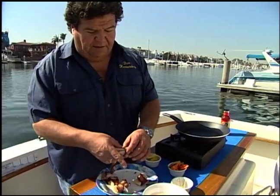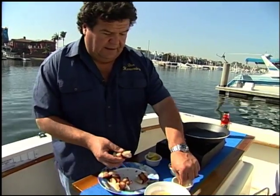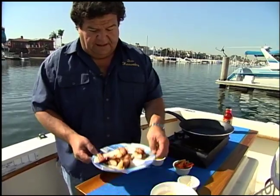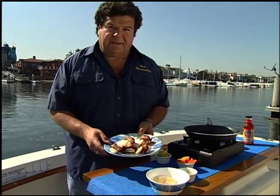Take that bacon, go all the way around it. Not only is the bacon gonna help with the cooking, but it's also gonna add a lot of flavor to this dish. Okay, so this is how it looks. Okay, at this point, we have the bacon all wrapped around the halibut. It's all ready to go.